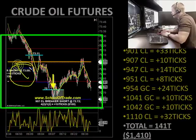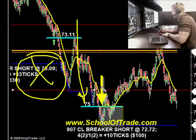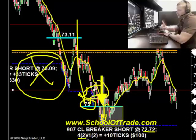Another breaker pattern. Of course, you can see here, guys, we just finished, right? This was our previous trade here, so we're only about 5 minutes later. We continued here with this downward trend. We broke below the low of the day here at 72.81. Marked up our 75 swing low here, and we took the trade at the break below it. So trading with the trend here now. Here 72.72 was the fill.